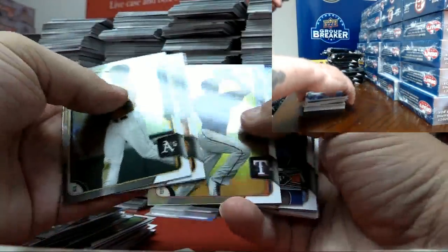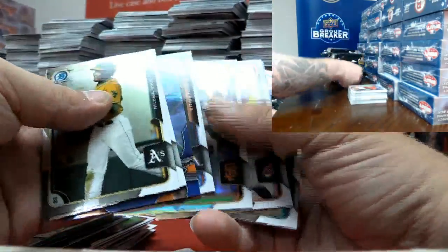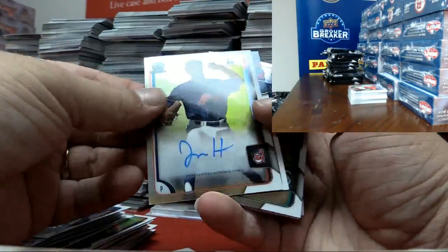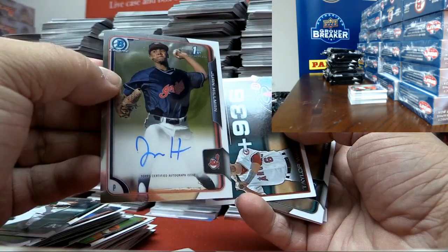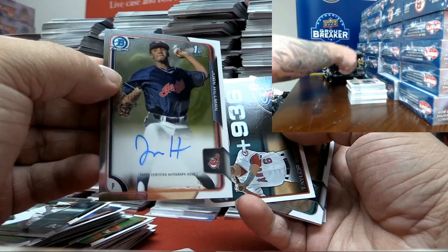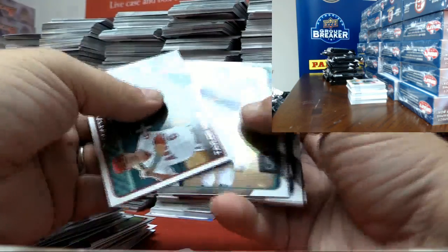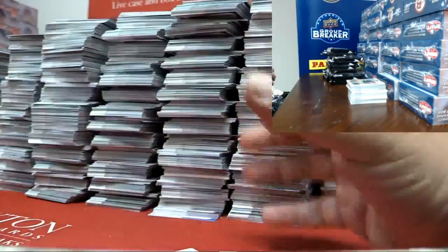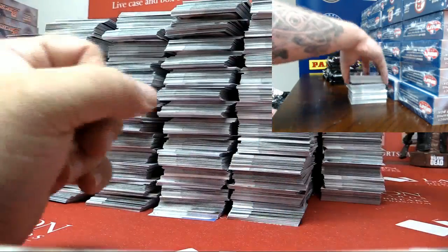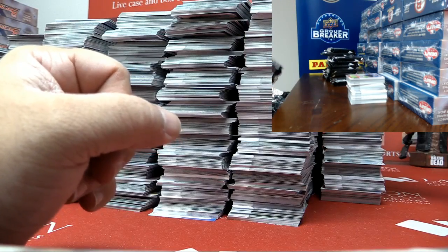There's a purple. Thomas Eshelman insert. There's another auto. That is Juan Hillman. Whoever had the Juan Hillman spot. Juan Hillman autograph. It's my boy. It's Brad's boy. Never heard of him. I like Juan Hillman. Don't tell me Brad likes Juan Hillman. Brad's a super collector now. Yeah. He has all of his stuff.